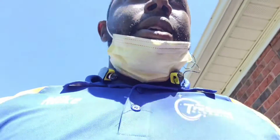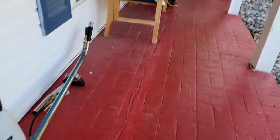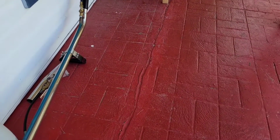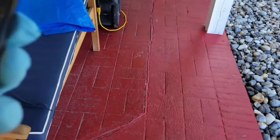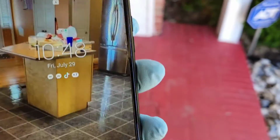All right, you guys, let me take you on in. Get ready to show you guys. I've already started supplies out here. I'm actually here to do an area rug, and I'm going to do her steps as well. So I got these two here, and she also has another cleaner out here that's doing some cleaning to the house. So I'm gonna take you guys in. As you can see, it is 10:48, July 29th.